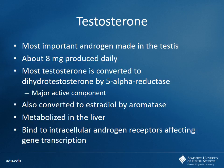So testosterone is going to be the most important androgen. It ends up getting made by the testes. Generally, men produce about 8 milligrams per day. And then the big thing that this is converted into is called dihydrotestosterone, or DHT. If you ever see it referred that way, that's what they're talking about. This is converted by an enzyme called 5-alpha reductase. Okay, this is an important enzyme because you'll find that dihydrotestosterone has much more androgenic activity than you would see with just testosterone by itself.